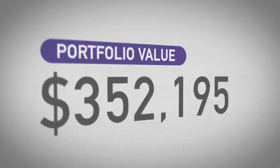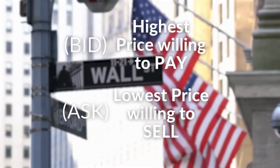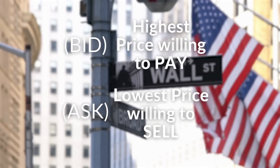Trying to sell the bonds on a secondary market can be very challenging. You could be hit with high transaction costs and large spreads and potentially lose a lot of money. And for those of you who don't know, a large spread is when the highest price the buyer is willing to pay versus the lowest price a seller is willing to sell is very different, resulting in high transaction costs.